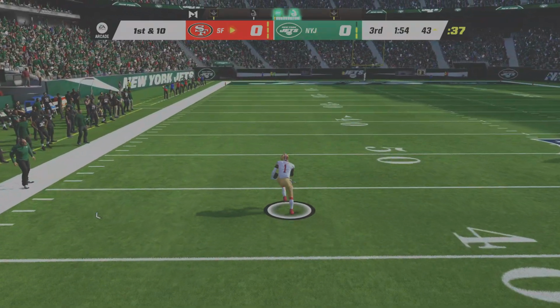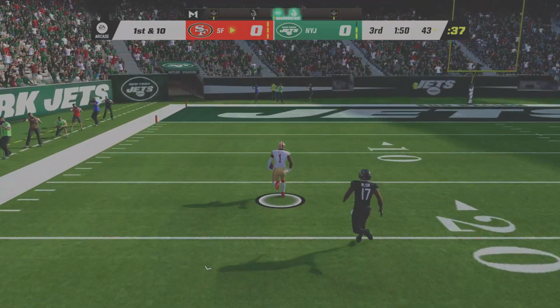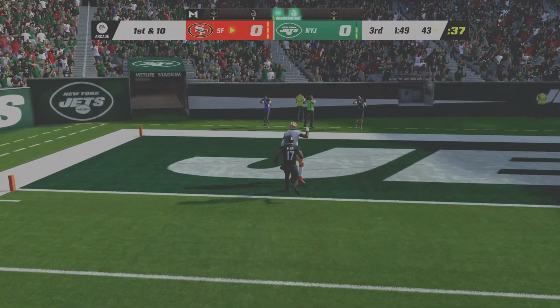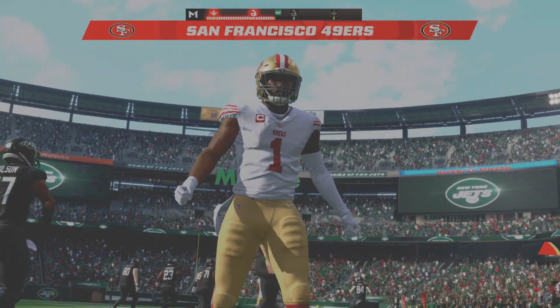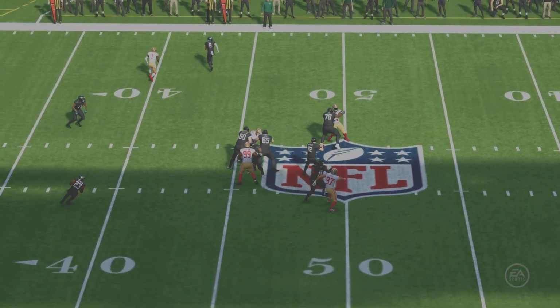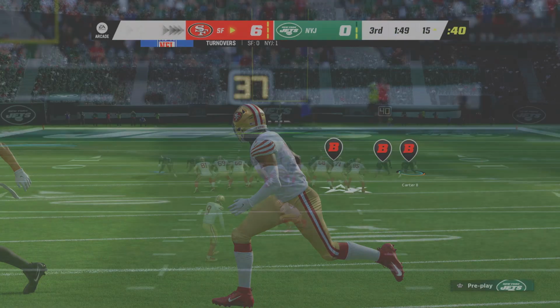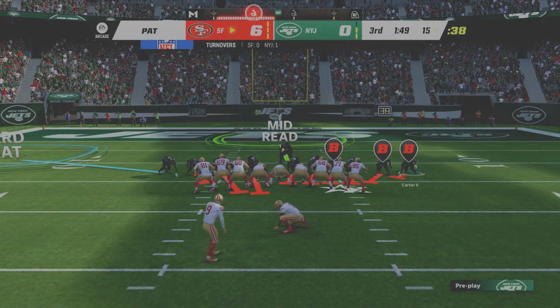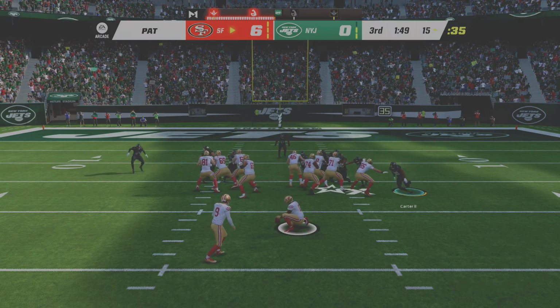Trying to fit it into Moore, but it's intercepted. Picked off by the former first-rounder, Jimmy Ward. And into the end zone, a pick 6 for the 49er D as they score a touchdown. So what a turn of events there. You're driving to take the lead in this 3rd quarter, but then one mistake, and you're watching the ball being returned for a touchdown. Certainly a great example of how focused you have to be.